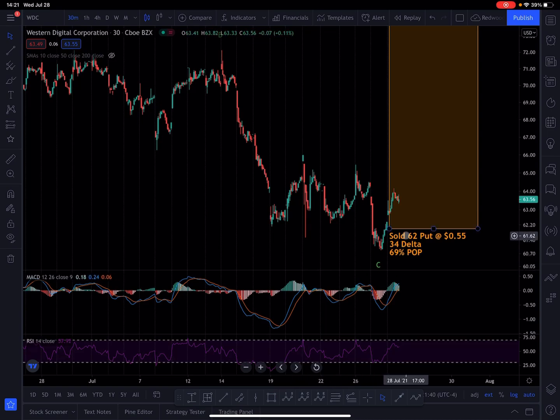So even if I think this might go down a little bit, I don't care as an option seller. I just don't want it to go past my 62 put here, right? Whereas if you were trying to swing trade the stock, you'd want to be trying to sell as high as possible, obviously.